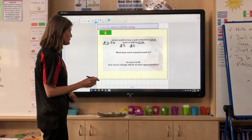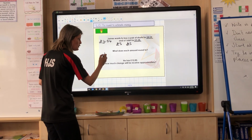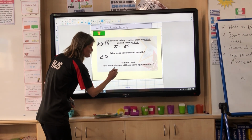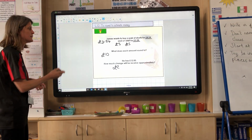He has £12. How much change will he receive approximately? So I've rounded it, so he's spending £10 approximately. He's paying with £12. He's going to get £2 change. Rounding is really helpful for shopping to give you a rough idea about how much something costs.